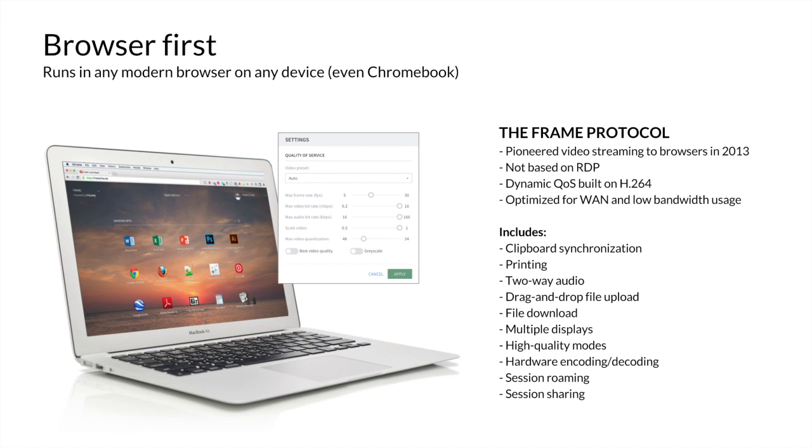So obviously Frame has spent a lot of time rewriting everything that had to do with virtualization: the clients, the remoting protocol, the brokering, the orchestration layer. So this is all Frame written. It's not licensed from anybody, but this allows us to really take advantage of best of breed new APIs to deliver these rich interactive experiences.